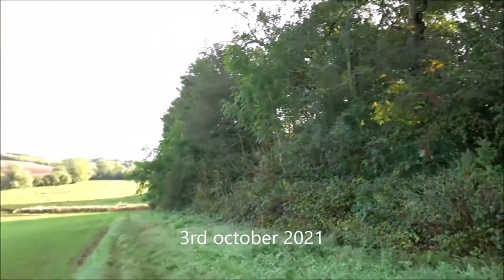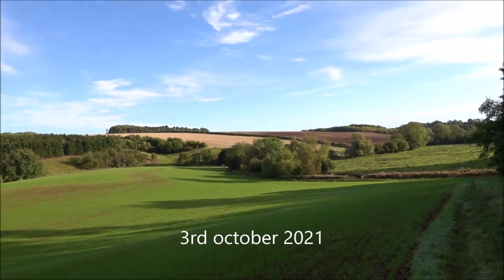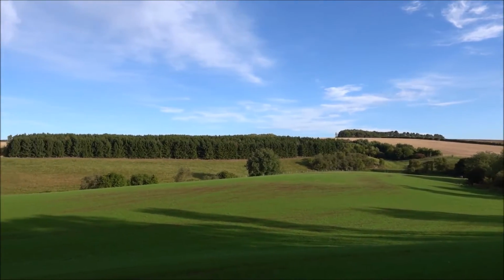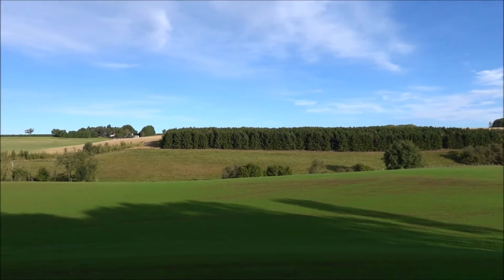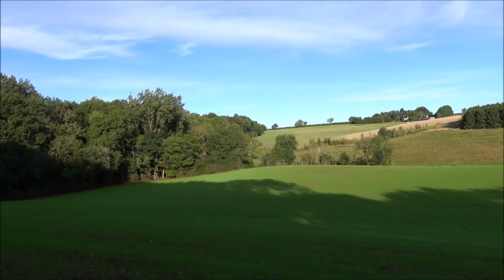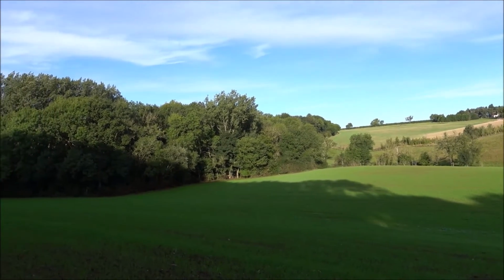Beautiful blue sky morning, and we started from Croxby Pond Plantation. I was feeling less than enthusiastic a few moments ago, but I've only just started, and just look at these views. The enthusiasm's come right back. Only gone a few hundred yards.